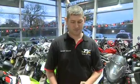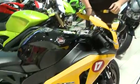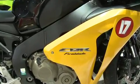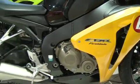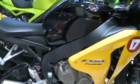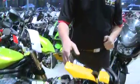I don't know much about bikes, but this looks like a bit of a beast here. What have we got here? Bit of a special item. This is a Brogan Blade, limited edition, number 23 of 100. The Brogan Blade was the Superstock champion in 2008, so you don't see many floating around, and we were lucky enough to get one back.